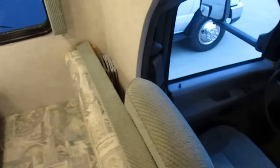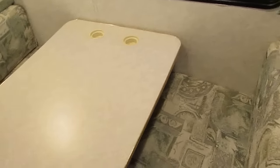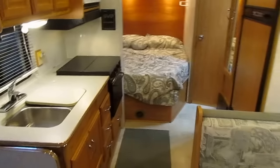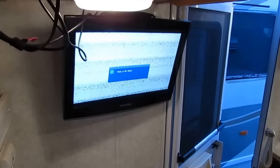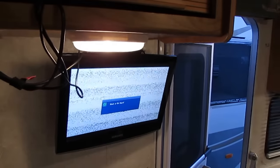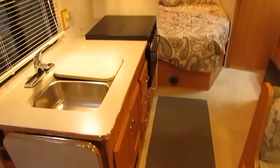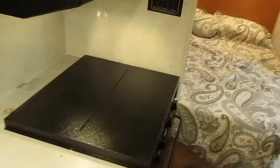Seats look great. The upholstery looks immaculate. And you can see batteries are charging, they're good. Table booth makes a bed, then you got your queen bed in the back, so that's 6 you can sleep in here. You can sleep 4 without making a bed out, so you can still have your table booth to sit and drink coffee at in the morning. HD TV, of course. The upholstery, the linoleum, everything looks good. Countertops look great. Refrigerator's cold.